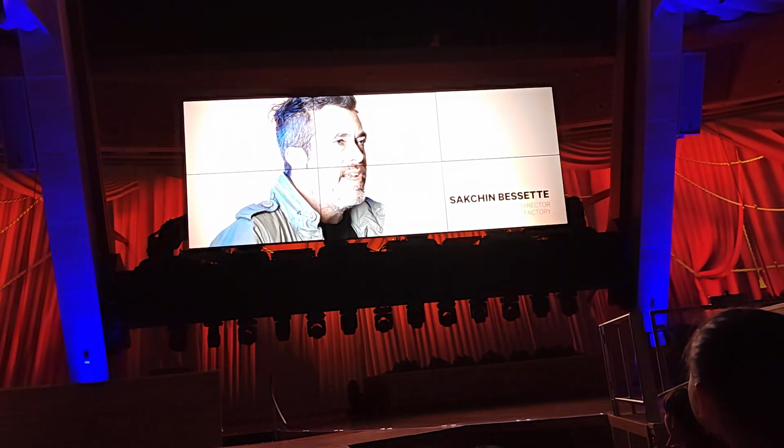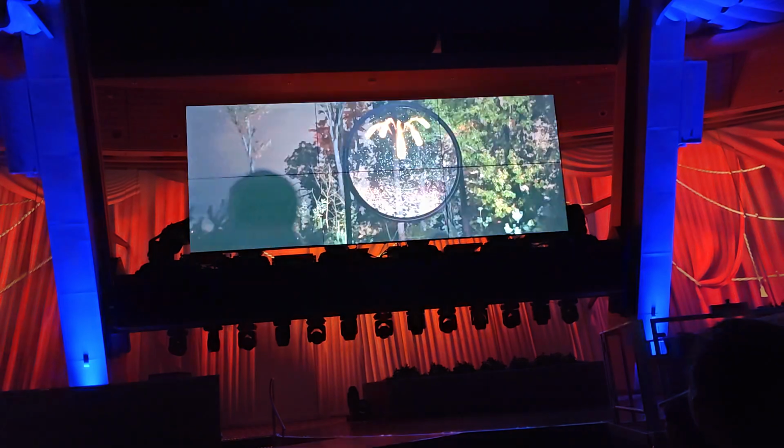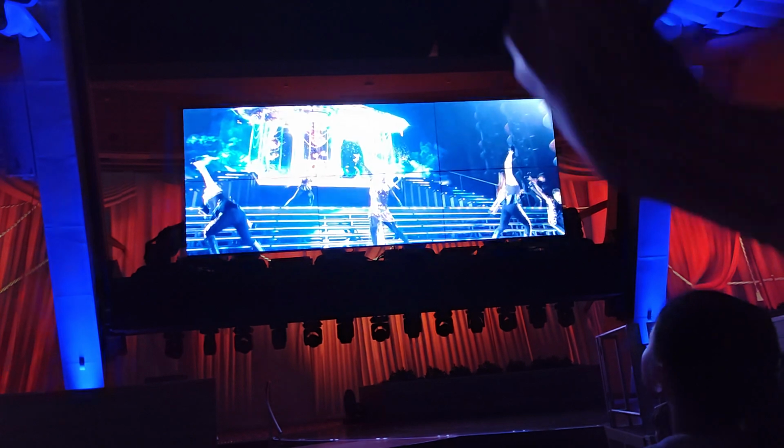Moment Factory is a new media arts and entertainment studio. We design immersive entertainments. So we create these night walks into forests. We also do concerts for some of the biggest artists in the world.